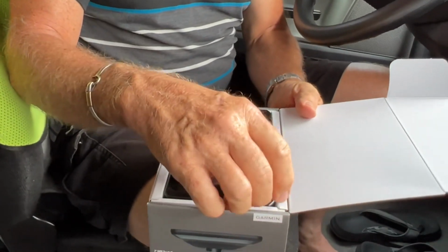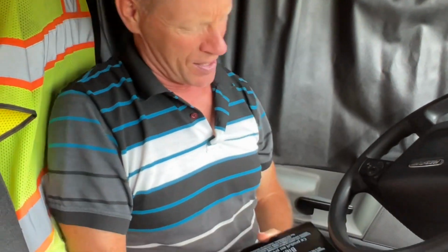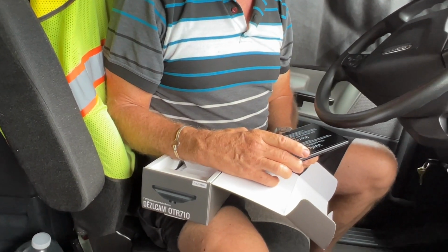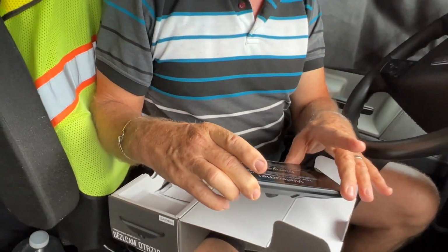There it is. Welcome. This product is ready to use. Register your device at Garmin. Download the app to your smartphone. Pair this navigator for access to features designed to enhance over-the-road lifestyle.